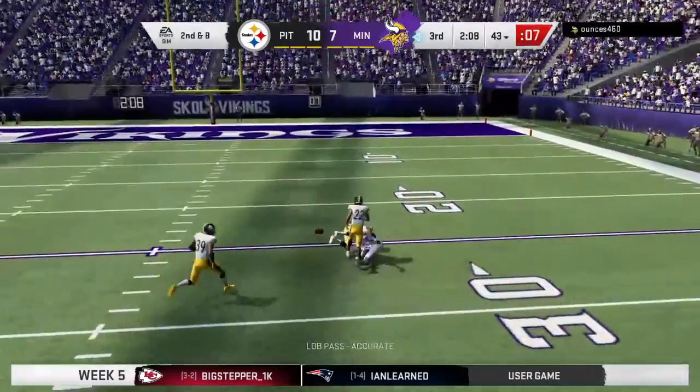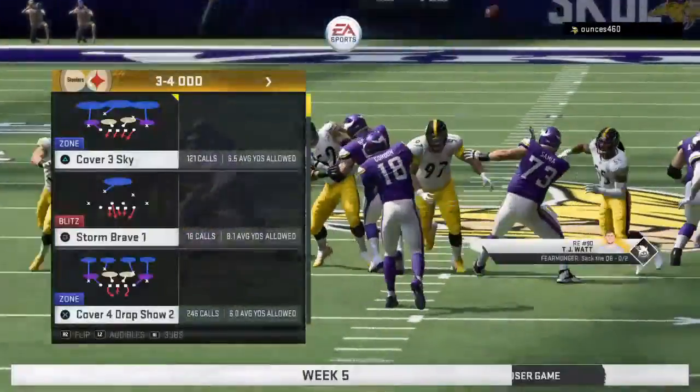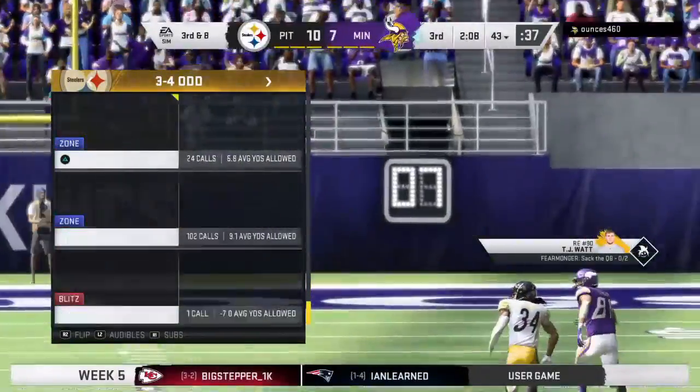Gordon. And that's going to be incomplete. Good effort there trying to take a shot, but it's 3rd down.